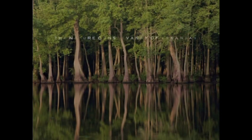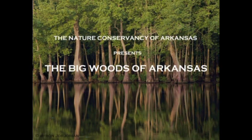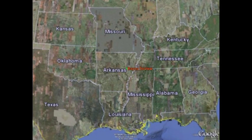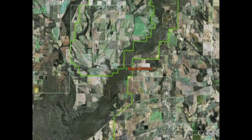Great blue heron. We're currently on Bayou DeView, a portion of Bayou DeView that is on Cache River National Wildlife Refuge.